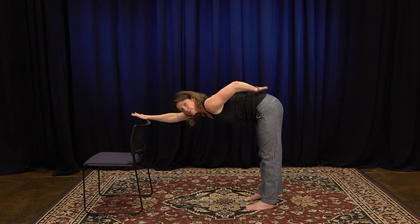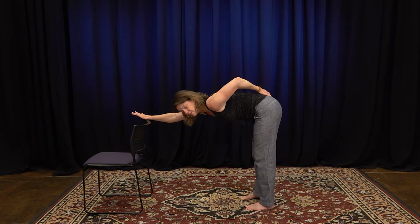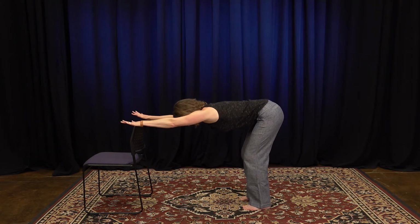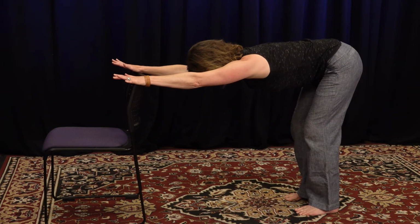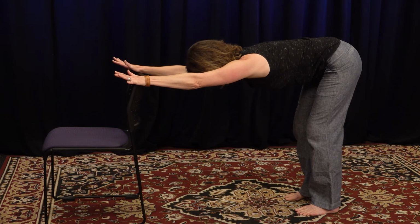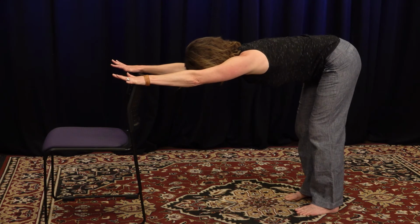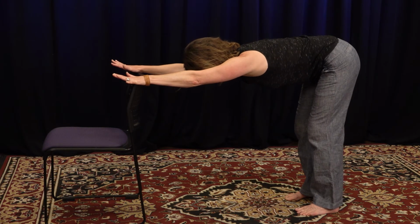Now, if the backs of your legs or your spine feels tight, which for 99% of you it will, that's totally normal. Bend your knees here so that you can get more length out of your spine. Keep your knees bent, and then return your attention to your breath. We'll just be here for 2 more breaths. If it feels good, try to inhale for another count or 2, so stretching the in-breath. And exhale for a count or 2, stretching your exhale.